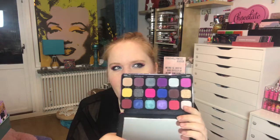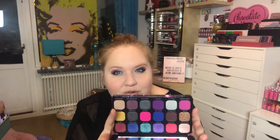But the shades were really easy to use. The mattes were nice, and the satins were nice. I would love them if they were shimmers, because they're pretty shades, but I have shimmers in those shades. But as satins, they performed as any other satin shades. I think Angie has a shimmer. Oh yes, she has. Yeah, never mind.